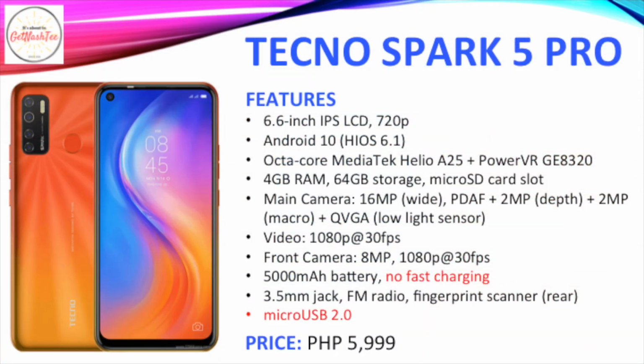Now we have the Techno Spark 5 Pro, which is a dead ringer of the Infinix Hot 9. In fact, both Infinix and Techno are from the same group. The Spark 5 Pro packs a 6.6-inch IPS LCD of HD resolution. It runs Android 10 with HiOS 6.1 on top and is powered by an octa-core MediaTek Helio A25 processor. It has 4 GB of RAM and 64 GB of expandable storage.